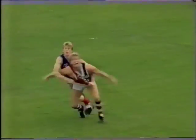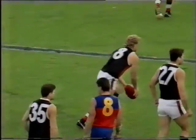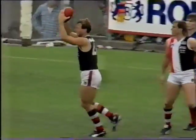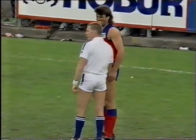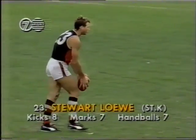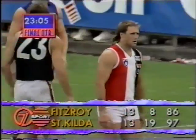Gregg got it to Burke, who kicks inside the 50, and the Saints will get a free. Devonport, who's been a lively forward, interfered with. He's kicked 4 goals just outside the 50. Bit happening off the ball again, Winmar and Morris. Meantime, it's marked on the kick-off line by Lowe. Just too much strength, controlled that beautifully. It's remarkable how much scoring has been done at that end. Lowe kicks a goal. That's his 3rd, and the Saints now lead by 11 points.